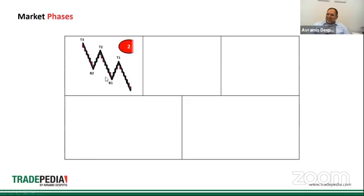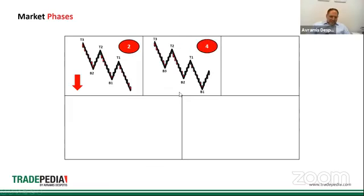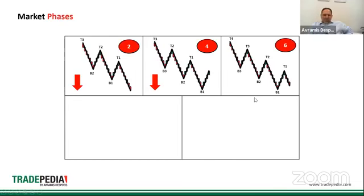Let's make a test. When we have the market like this, what's the direction of the market? Is it down, up, or range? It's a downtrend. Very good. So when the market is like this, what's the trend? Is it an uptrend? Is it a downtrend? Is it a bird? Is it a plane? Still down. Very good, since the tops are lower and the bottoms are lower.